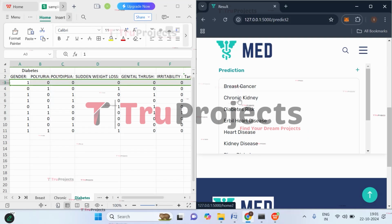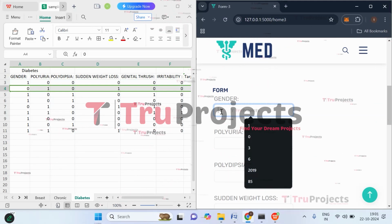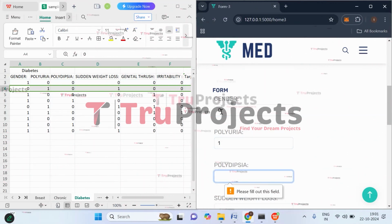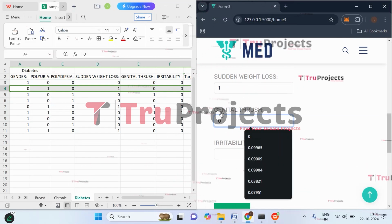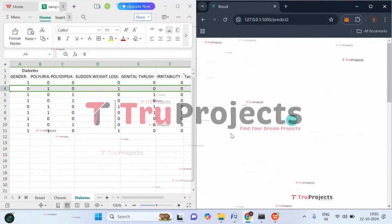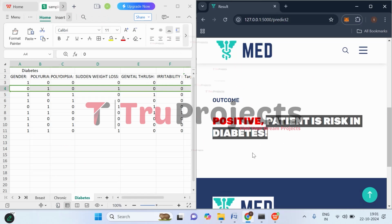Let's try with the other test case. So click on prediction and again click on diabetes risk. Let's try using the fourth test case. So here the gender would be 0, which means the person is female. Polyuria is 1. Polydipsia is 0. Sudden weight loss is 1, which means the person has sudden weight loss. Genital thrush is 0. And the irritability is also 0. Now let's click on predict. So based on the given input here, we got the prediction that positive, which means the person is at risk of getting diabetes. The person is having diabetes, so he has to be treated.